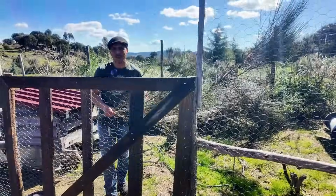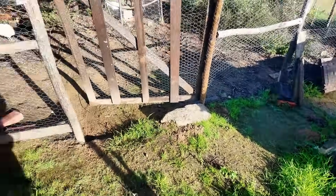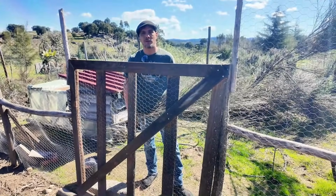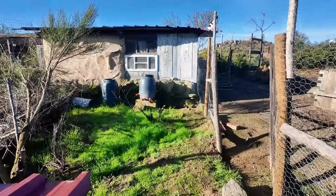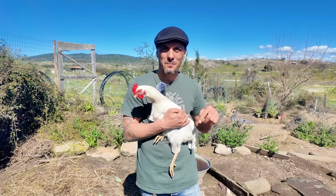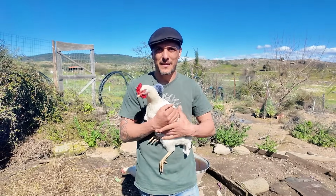We've also got this extra piece here where we can separate chicks that we're raising, or when we raise our chickens for meat, we keep them separate here because they have a different type of feed. If you want to know more about our chickens, we've got a video on our chicken compost system and also a video on how this whole system works together.